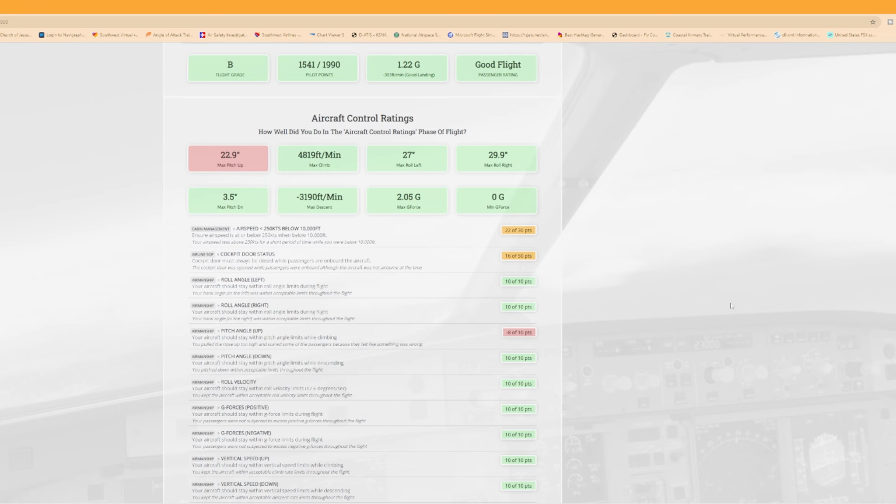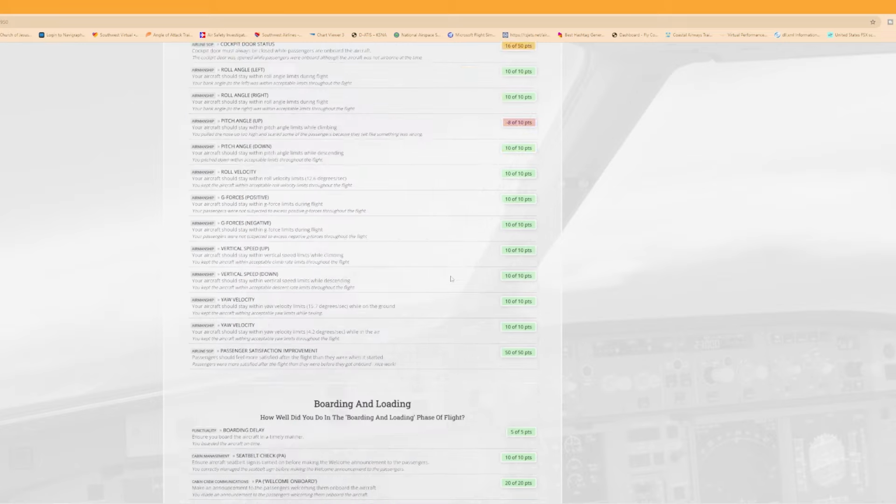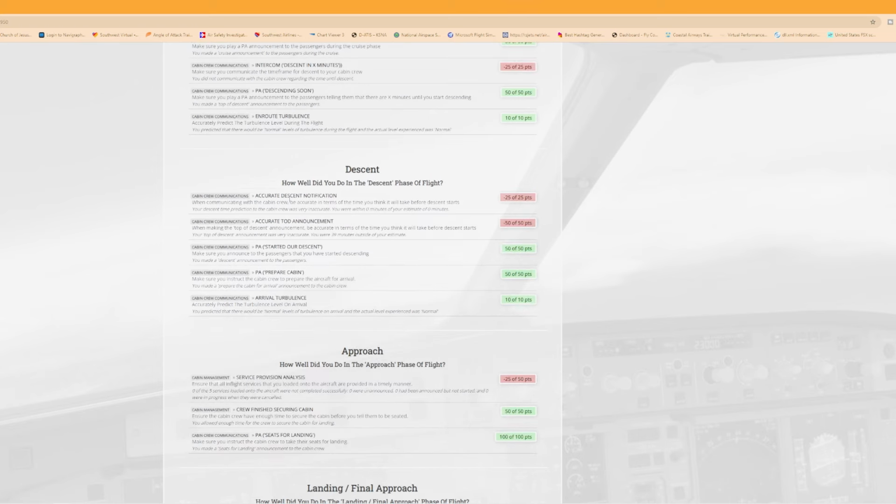Okay, we're exiting that. Alright, that's what we got. We did alright. What do we got? We got nailed here. Pitch up angle at 22 degrees, so we got to be careful of that. Everything else was okay except for this. Intercom descent in X minutes. I did that. Make sure you commute a time frame. I did that way ahead. What is this? How long did the descent? Accurate descent notification. Oh, that's ridiculous. 39 minutes outside. Oh, please. That was close.